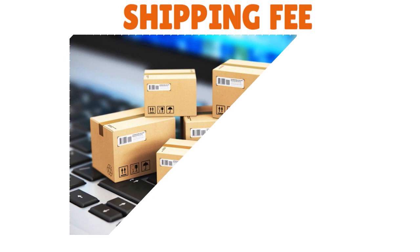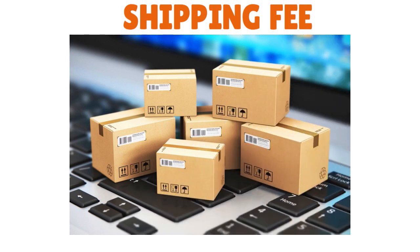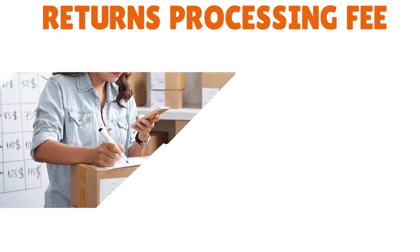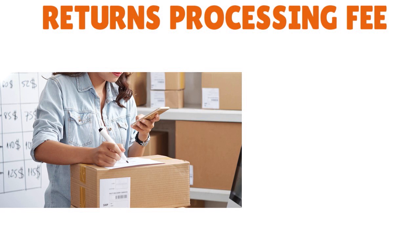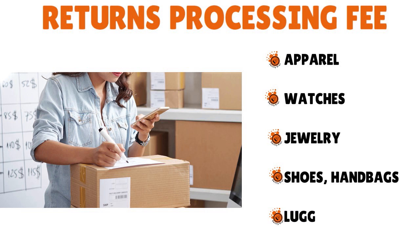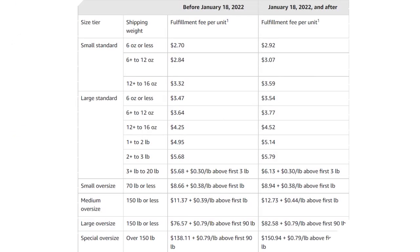Shipping fee: merchants are responsible for paying the shipping fees whenever a customer returns a product to the fulfillment center. For the returns processing fee, Amazon charges a processing fee to sellers for items in the following categories: apparel, watches, jewelry, shoes, handbags, sunglasses, and luggage. The processing fee is the same amount as the FBA fulfillment fee for that product. You can view an updated list on the website. And you also have the restocking fee.